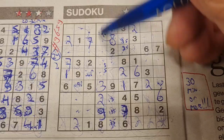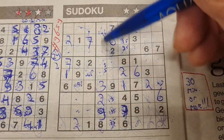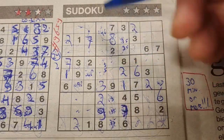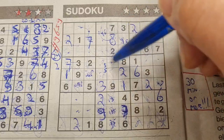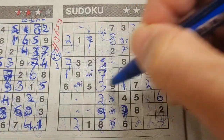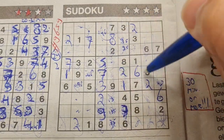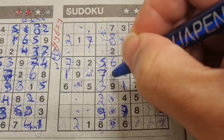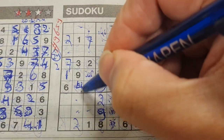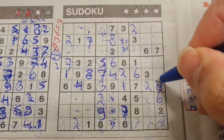That means two numbers left in this column: the 5 is missing here, the 7 is missing here, 5 and the 7. We have a 7 in this row, no 7 there, 7 should be here, 5 goes there. So two numbers left now in this big square, 4 and the 6. We have 6 in the middle row, no 6 there, 6 should be here, and a 4 goes there. 4 and 8, we have a 4 now in this middle row, no 4 there, 4 should be here, and 8 goes there. 4 and 8, we have a 4 now in this row, so this box should be an 8.